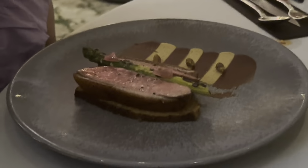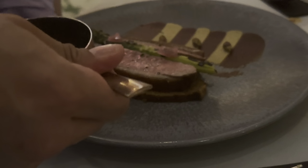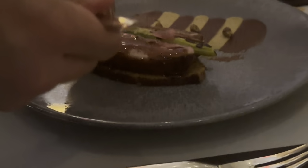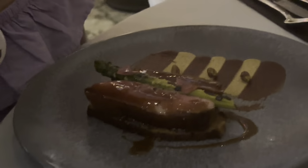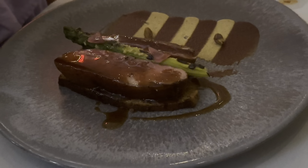This is a 2 week aged duck breast with toasted pistachio, scallion cheddar cornbread, and cherry jam. It's finished with toasted pistachio. Okay. And it's finished with a duck jus. Let's enjoy it. Thank you.